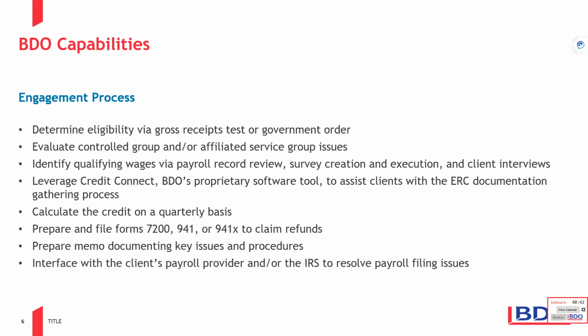We're also helping with identifying the qualified wages via their payroll records, creating surveys and executing with our clients in determining who is receiving compensation for not performing services, or if it's a salaried individual, are they not performing at the same level due to working from a home environment? We've created a number of tools to assist with this, from an online survey to Excel models to determine eligibility and determine the amount of wage that would be available.